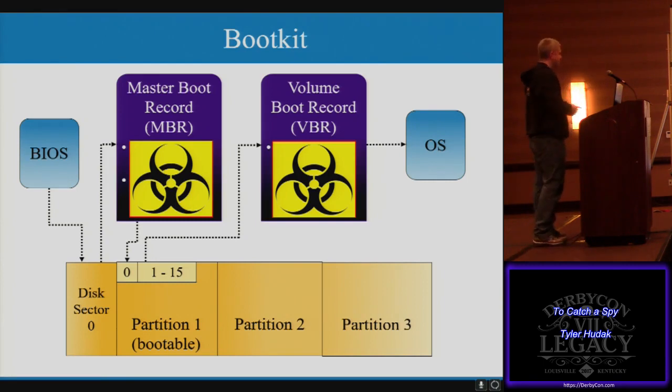Yes? So this attack would still be effective if you had multiple OSs installed on the drive?